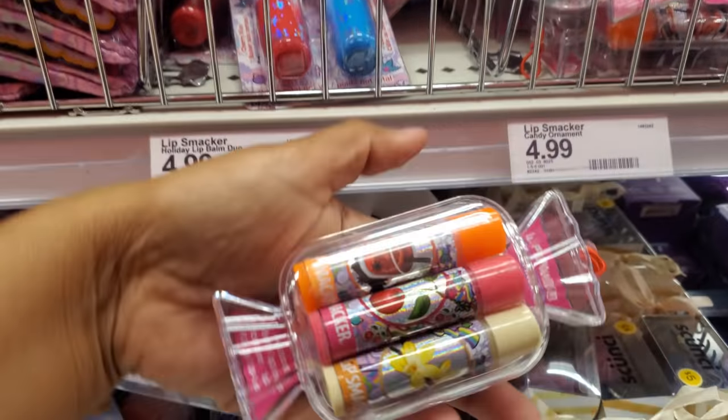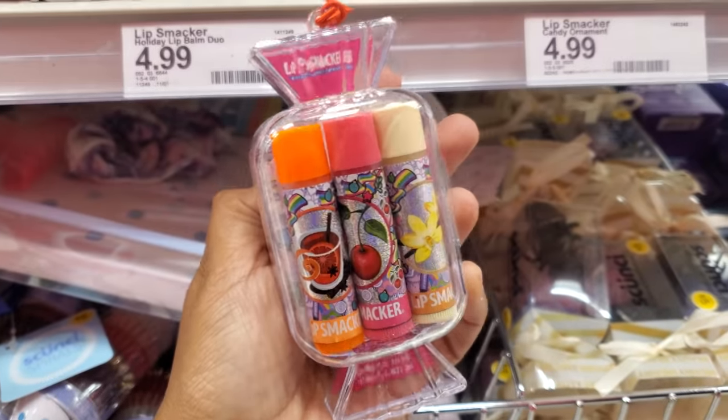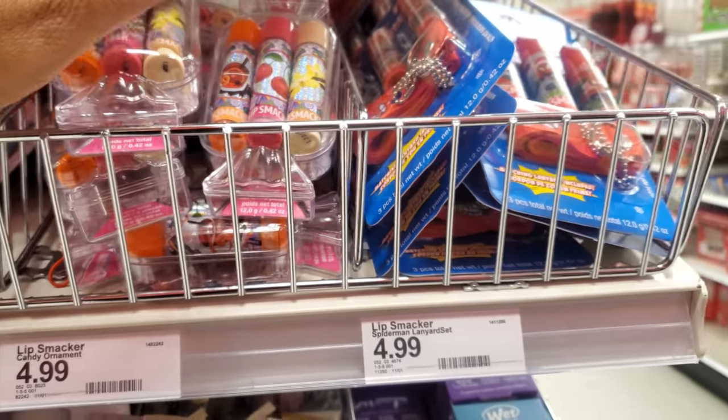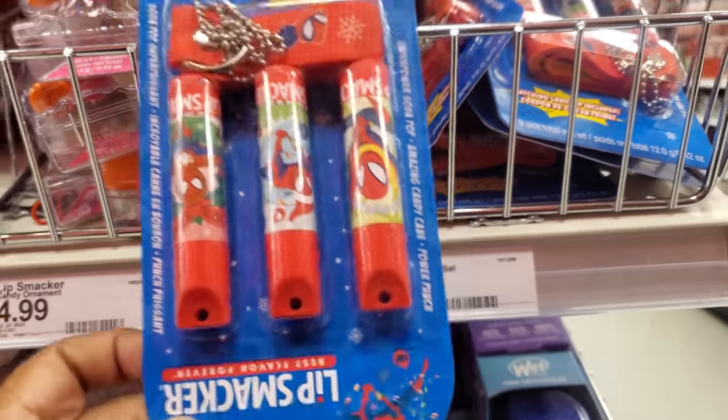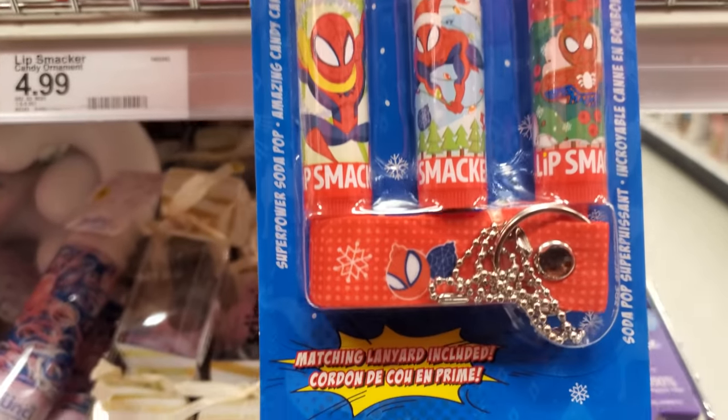Little candy ornament, $5. More stocking stuffers. And they also have Spider-Man for $5. I only see Spider-Man in here. No other character.